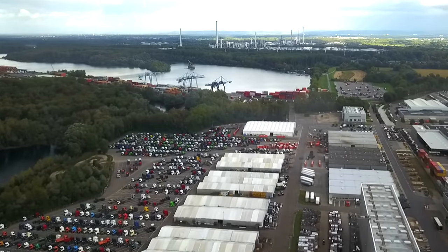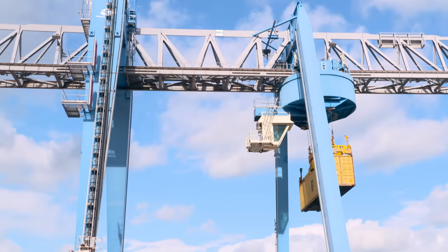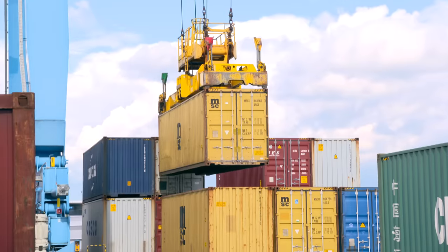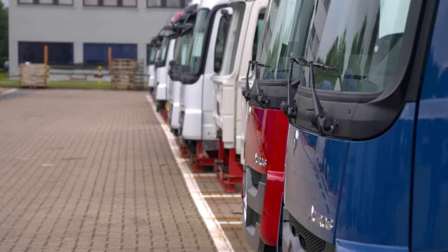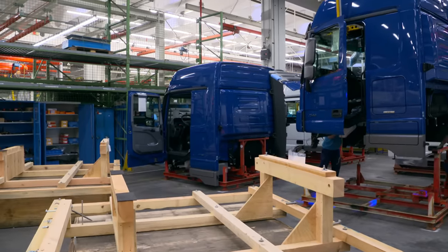About one-fifth of the entire truck production in Wörth is loaded onto ships and sent abroad. There is a container terminal right beside the factory. In the past 50 years, more than 700,000 deconstructed trucks, so-called CKD parts, have been sent off by ship. CKD stands for completely knocked down, that is, completely taken apart.